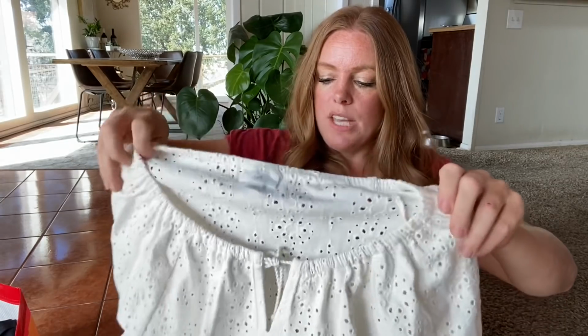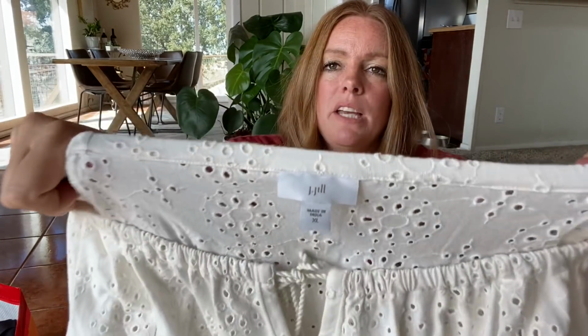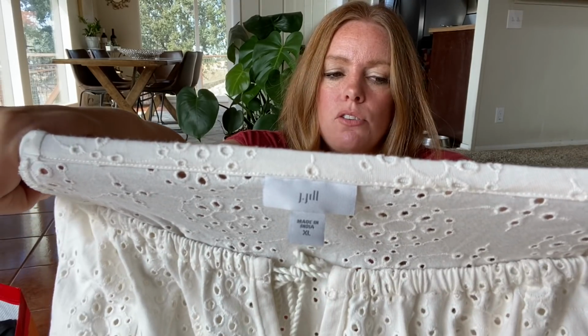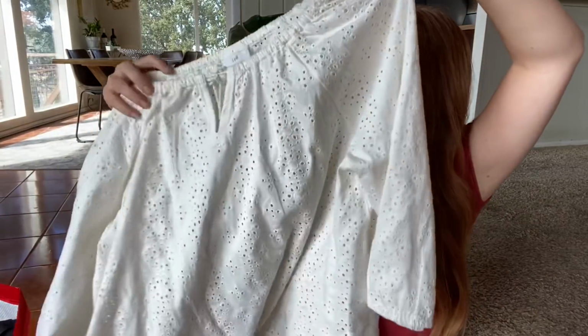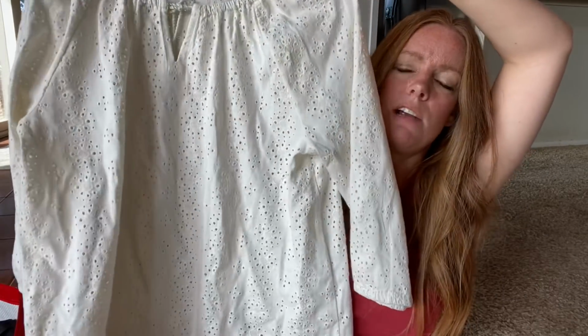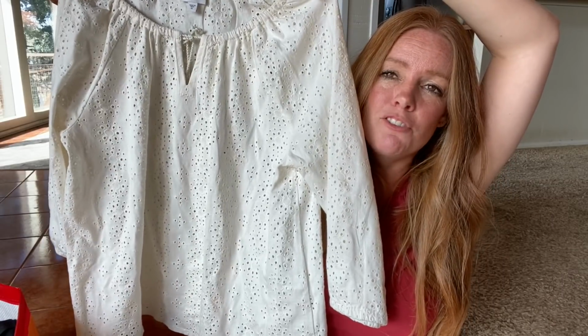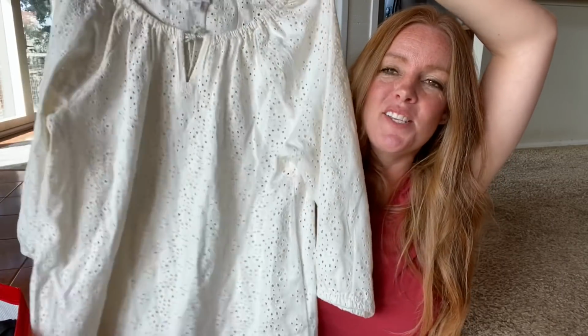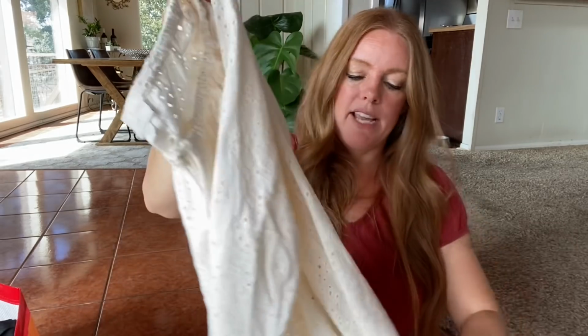But this, I wish this was, this is too big for me, or I would keep it. It's J. Jill, it's extra large. I love, love, love eyelet detail. This just has kind of a peasant vibe, easy to wear. To me, it's almost like a pregnant shirt, or maternity shirt. So I would not wear this. But it's absolutely adorable. Just kind of the off-white and probably in that $20 range as well.